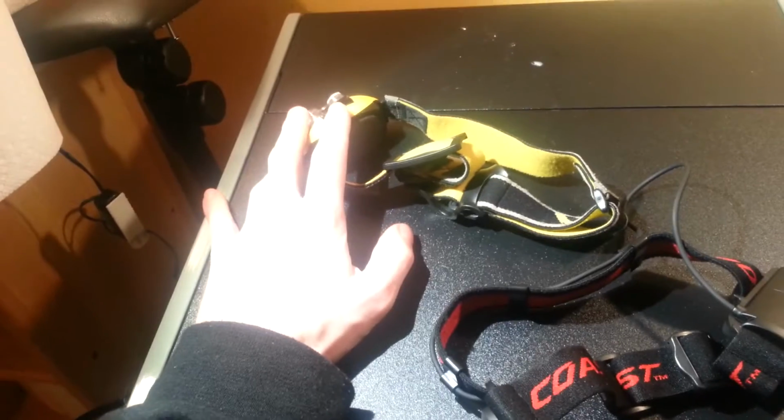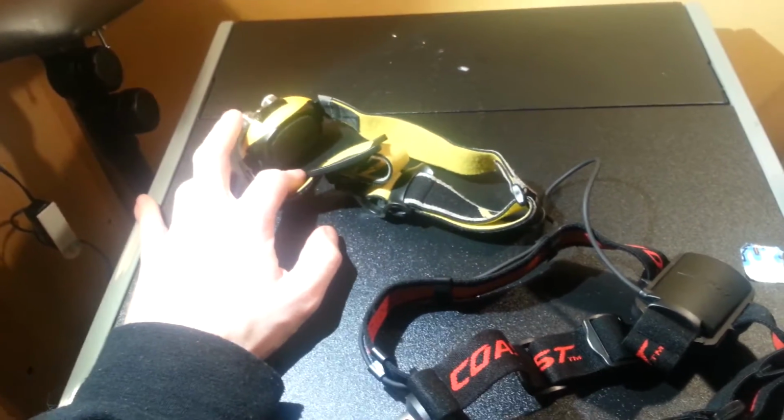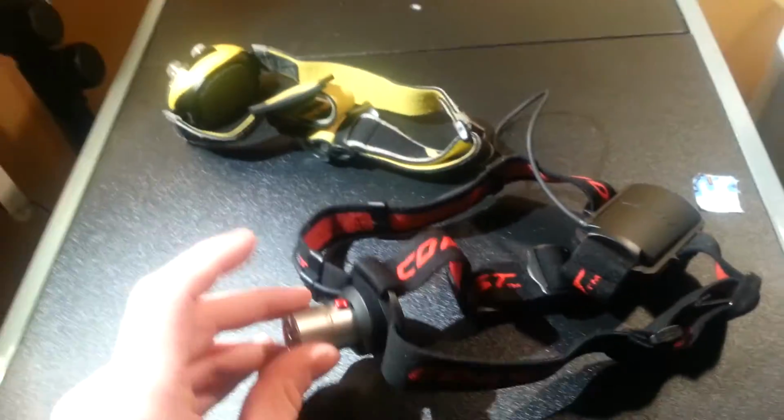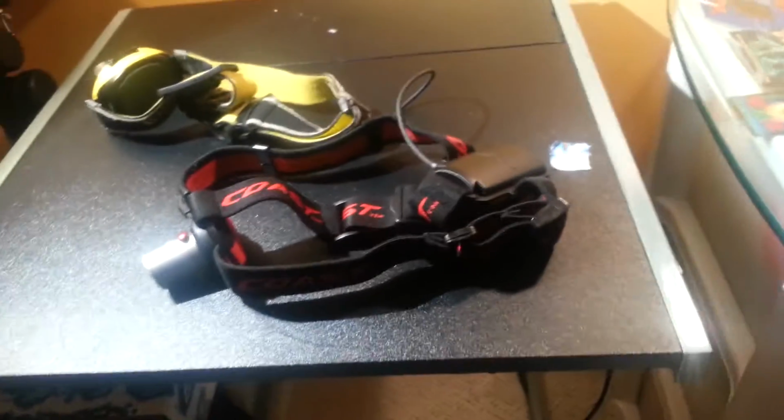Give anyone like this a shot, as long as you make sure they're LED lights, don't use standard bulbs. But I recommend this Coast. I think it was like 30 bucks. Probably the best money ever spent.